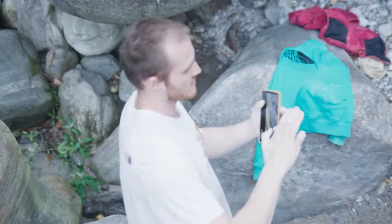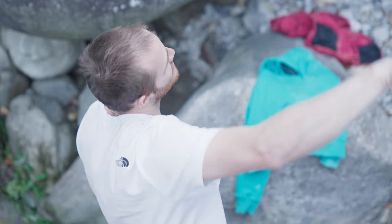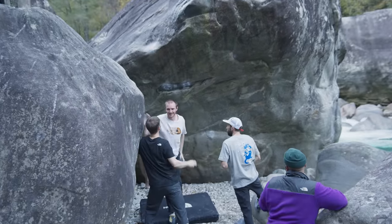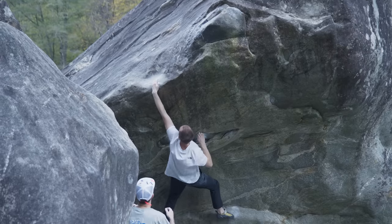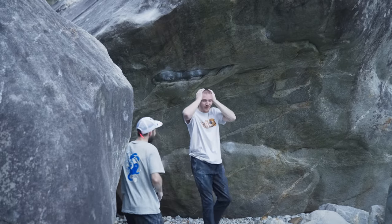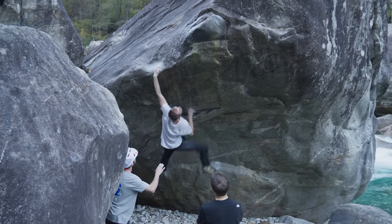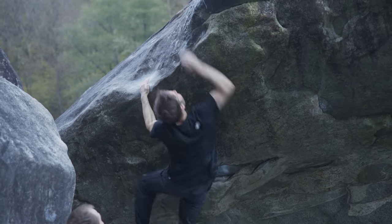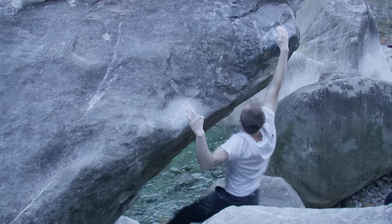Kind of. I felt like a bit of something, like this much of a slopey bump. Nice. I don't know if I needed to be further right still. Yeah. Oh, nice turn. Oh, very nice.